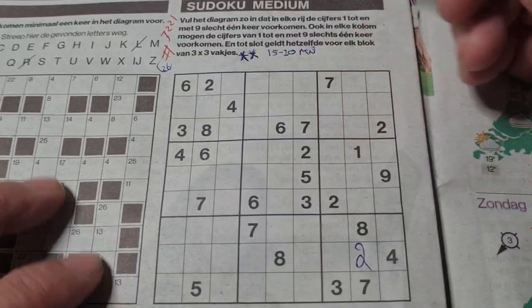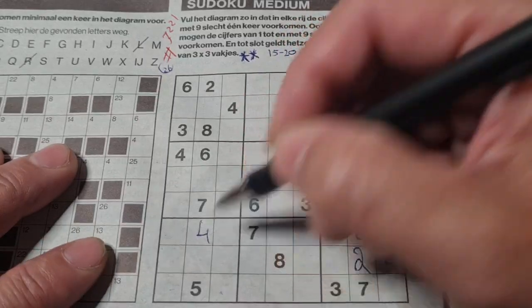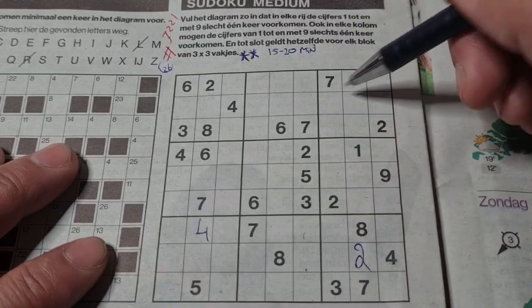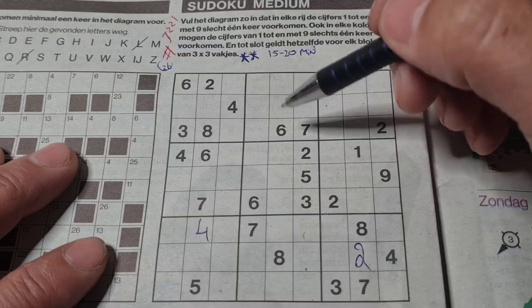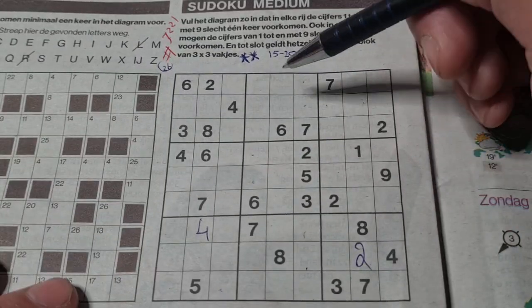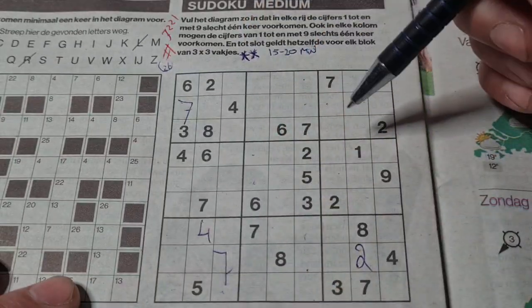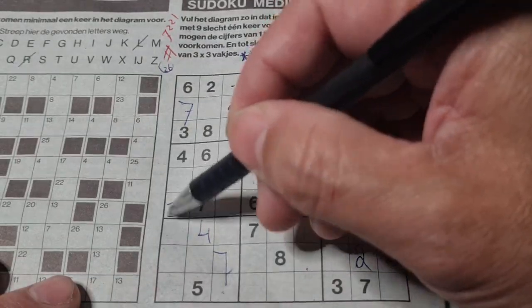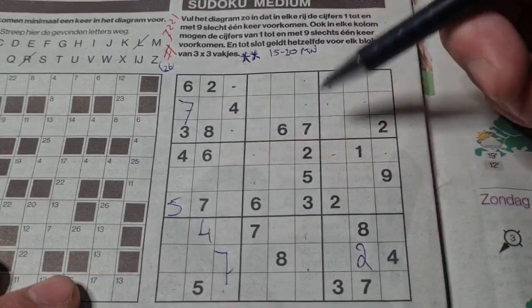2, 2, 8, 8. Already 2 minutes past. Well, I need a 4 here. I need a 4 there. I need a 6 here. 6 there. 9. Come on. Need an 8 here. 8 there. 7. 7 here. 1. Need a 5 here. 5 there. 5 here. 1, 5, 9.